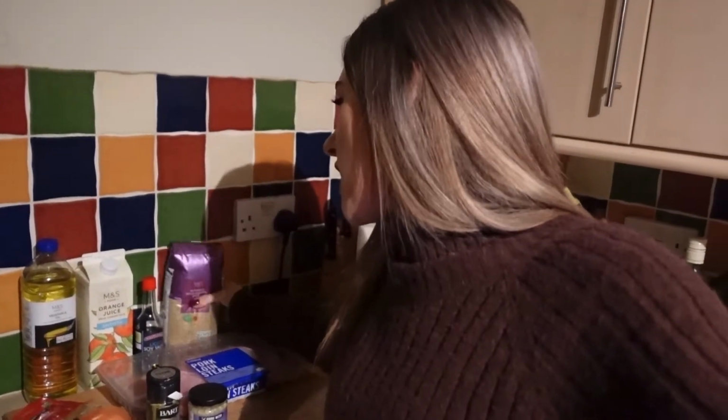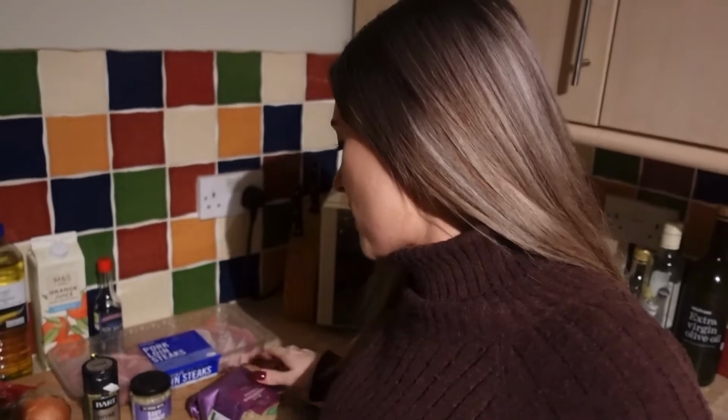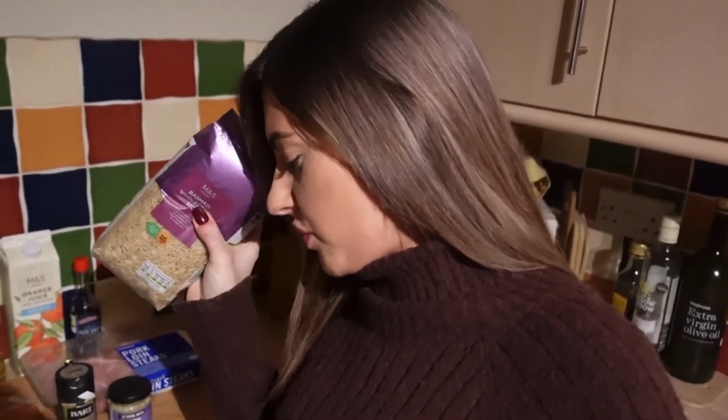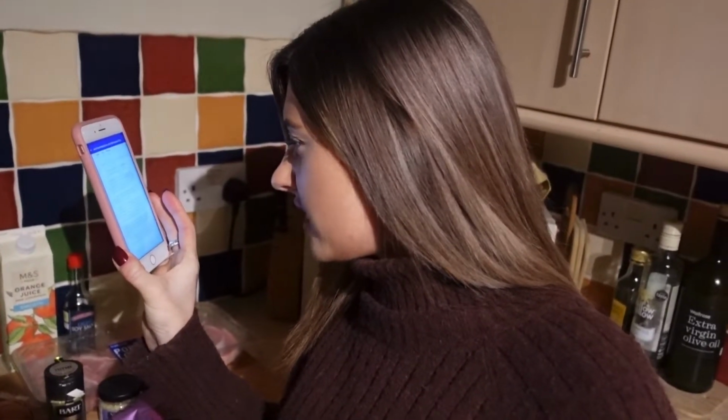So I need to make up a bit of a paste to cover the pork in. I need to put the rice on. I do have whole grain rice, which is another thing that this app has taught me to change, because normally I would just have normal rice. But I've realised how much better for you wholemeal stuff is. So I've changed the bread and I've changed the rice, and pasta. So far I'm trying to eat everything wholemeal. So yeah, I have got some here. So I'm going to boil that up as well, and then obviously just follow my instructions on here, and hopefully it'll be quite a nice meal.